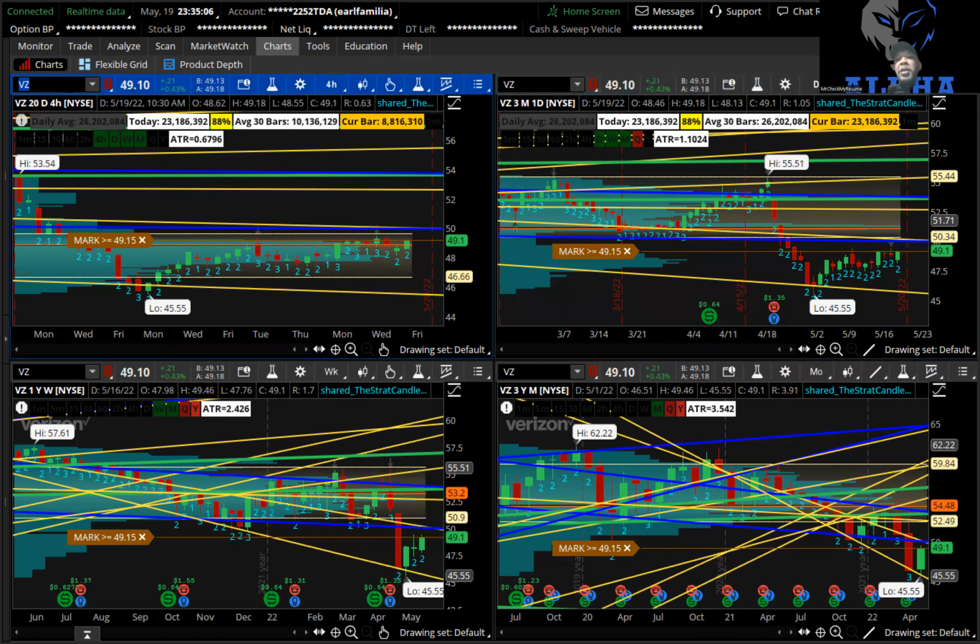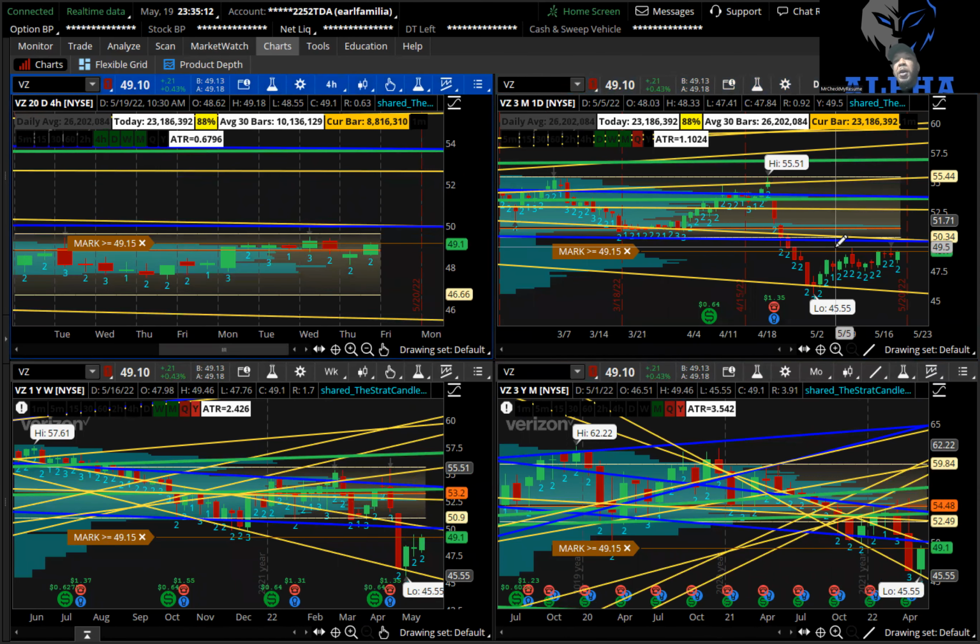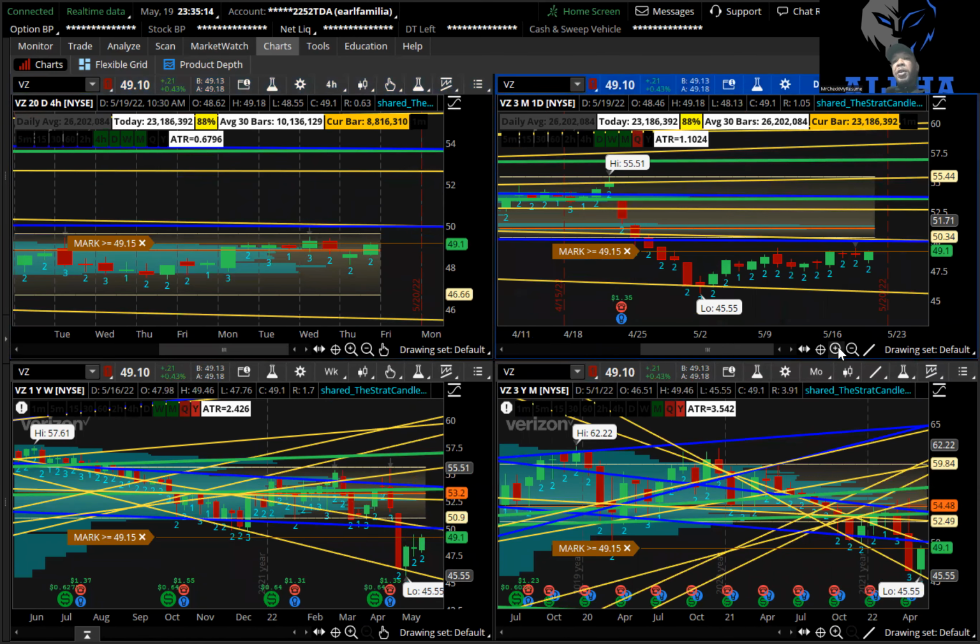Also looking at Verizon, we do already have continuation on the 4-hour. We have the 2 up. But what we're looking at here is the rev strat. We got the 2-down hammer on the day, looking for a rev strat above 49.18. So about 8 cents away from the trigger. We're looking at Verizon, looking to possibly take it up to the 49, maybe close to $50 level, 49.90, something around there. So looking at Verizon as well.